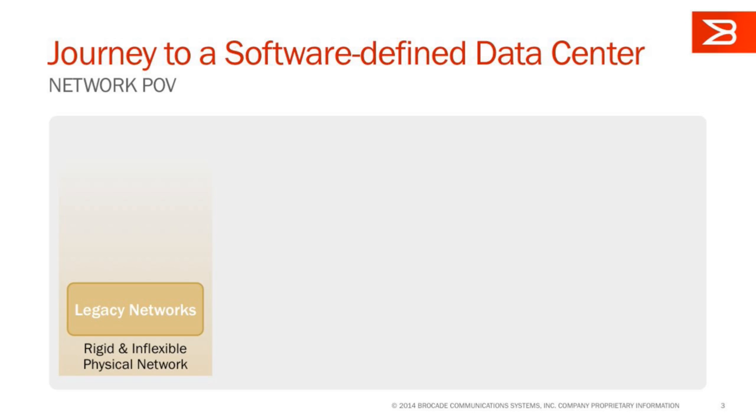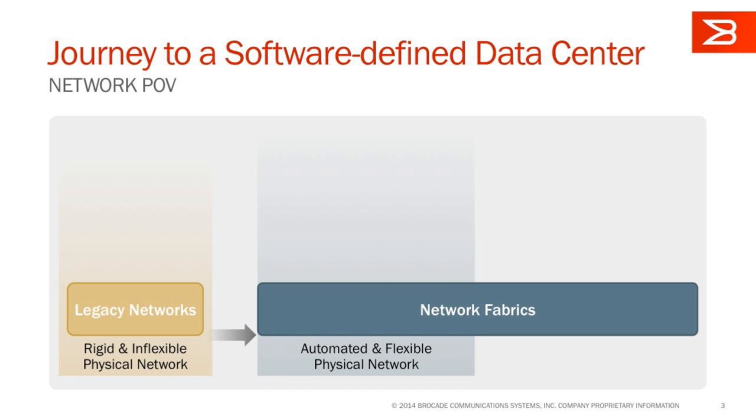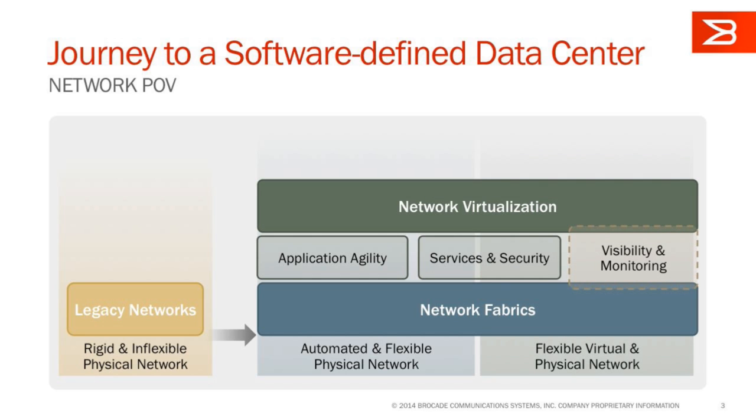Fast forward to 2010, we had the advent of two new technologies. One is network fabrics, and the second is network virtualization. Now, fabric-based network architectures were great because they were highly automated and optimized for east-west traffic and for virtualized data center environments. And network virtualization was great because it provided customers with an instant way to provision networks and delivered the benefits of application agility and the ability to associate services and security to application and tenants. Brocade and VMware worked together to deliver an integrated network virtualization solution that provided a very flexible physical and virtual network.